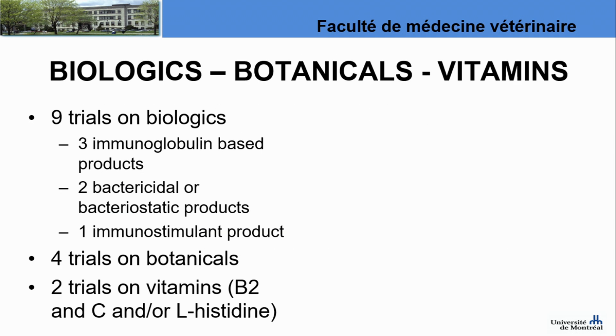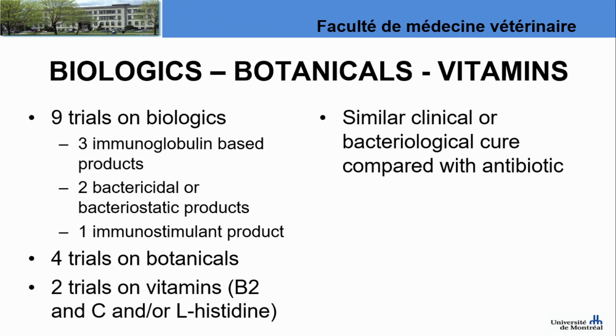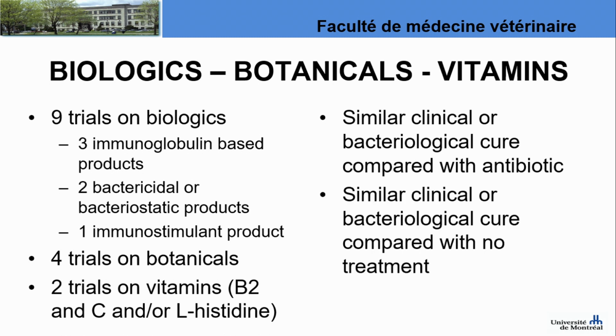9 trials evaluated the efficacy of 6 different biologic products. 4 trials evaluated the efficacy of botanicals and 2 trials the efficacy of vitamins. Lower to similar clinical or bacteriological cure rates compared with antibiotics were observed. Similar clinical or bacteriological cure rates were also observed in comparison with no treatment. And for the few studies that reported the effect on milk production, similar milk production was reported.